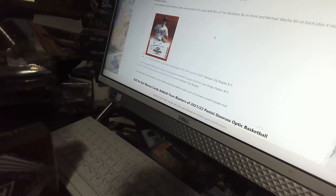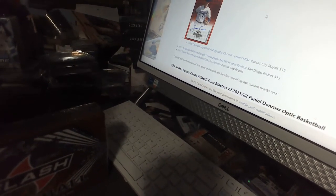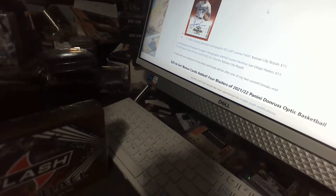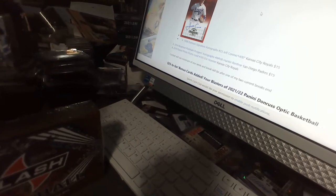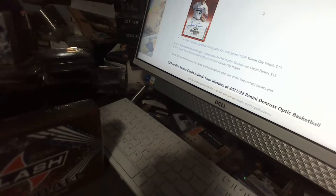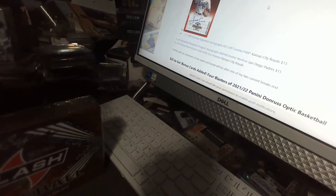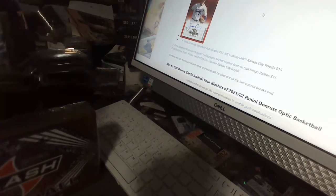We have a Jeff Conine 1998 Donruss signature with the Kansas City Royals for $15. Hunter Renfroe, San Diego Padres, Bowman Platinum Prospect, $15. And then an Eric Hosmer 2019 Panini Prism Gold, numbered 10, for the Kansas City Royals.